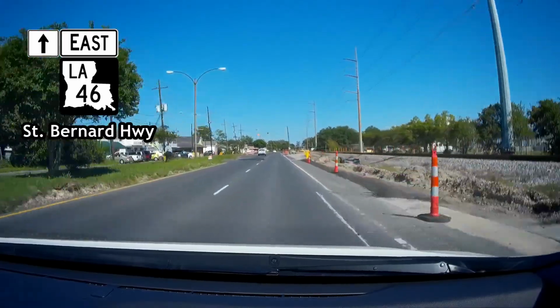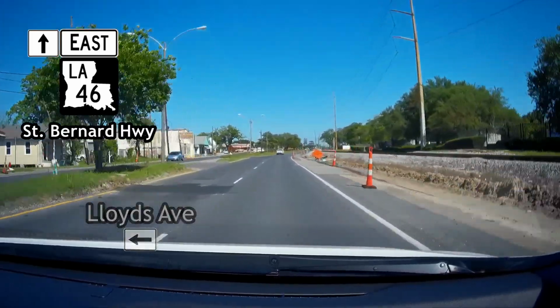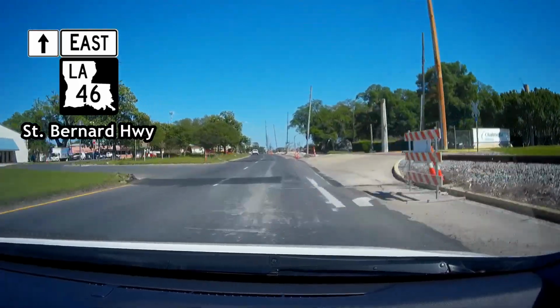We conclude today's road trip at Paris Road in Chalmette, alongside the ruins of De La Ronde Plantation in the median of St. Bernard Highway.